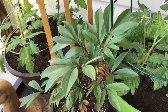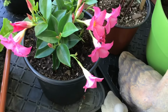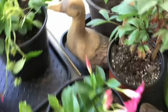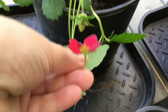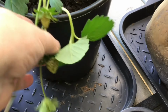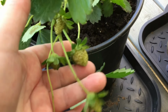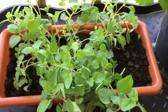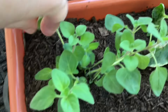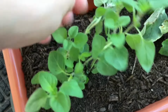We have a peony that we still have to transplant, and that's going to go down by the front door. Then a mandevilla. I have those every single year. Some strawberries. So we'll show you that. And I'll have the prices for my $65 garden. Some chard. Some oregano. Here's more oregano. I see there's one part of it that's after transplant.